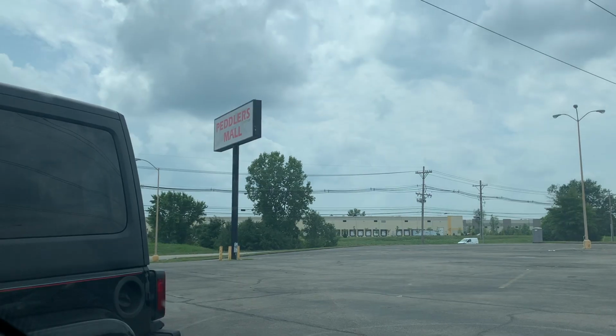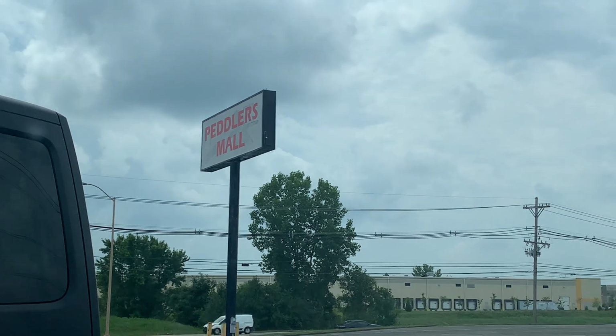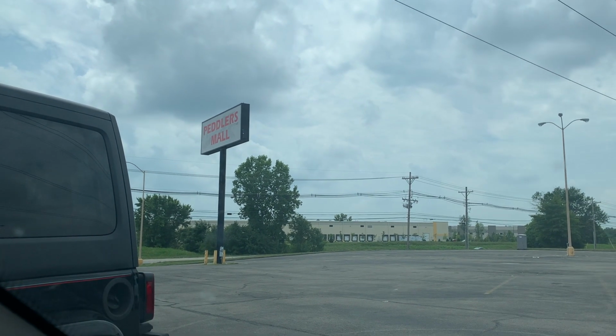And I'm sitting in my car right now. I turned my air off so that it wouldn't be noisy, and it is really hot today, so I'm gonna go ahead and head in. You already know where we are. We are at the Peddlers Mall. This is a different location from the last one I went to, so I'm excited to see what they have.